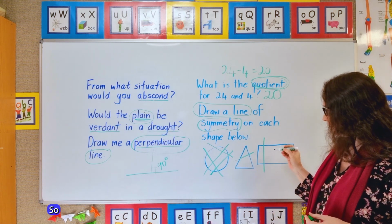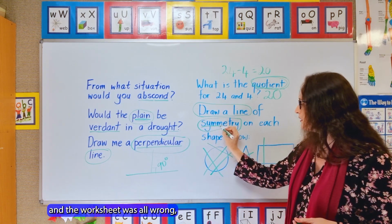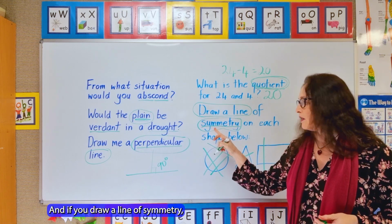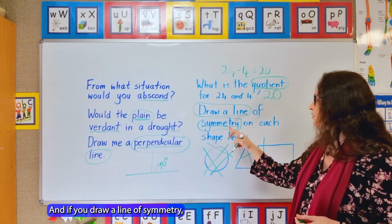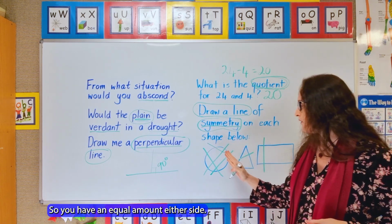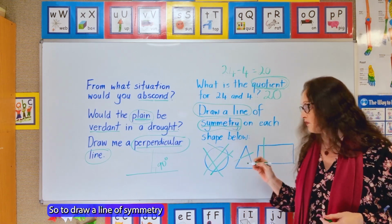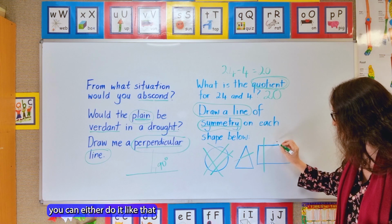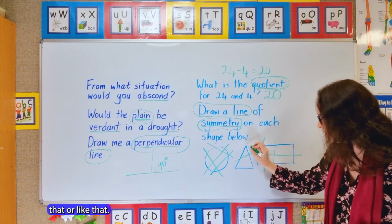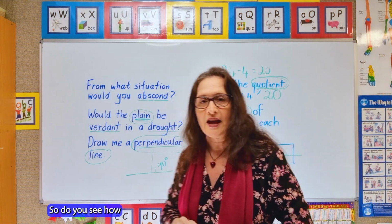So what happened is when he came home and the worksheet was all wrong, I learnt this word with him, and if you draw a line of symmetry, you're drawing a line through an object, so you have an equal amount either side. So to draw a line of symmetry through the rectangle, you could either do it like that, or like that, or like that. So do you see how?